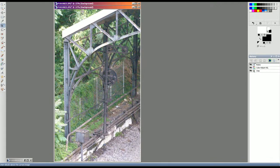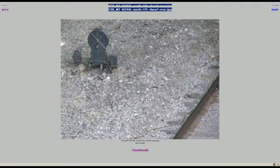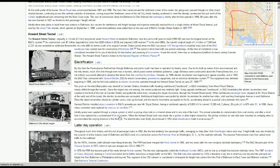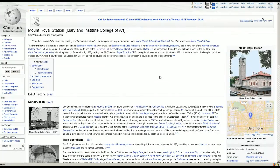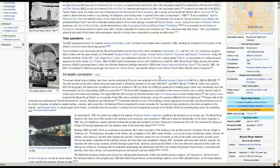Probably check when it was actually closed. I'm betting like the 1960s. Art studio conversion, blah, blah, blah. 1961, consolidated Baltimore passenger service at Camden, permanently ending. Yep, 1960s. Micah bought it in '64. Substantial donation on the part of the B&O.